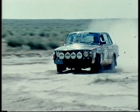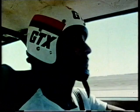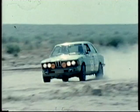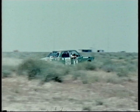Now he's 10 seconds behind the leader. The car that has created the greatest local following is undoubtedly the BMW of 23-year-old Kuwait driver Tarek Wazar. The BMW is relatively standard, and the demanding route is going to test its reliability to the limit.